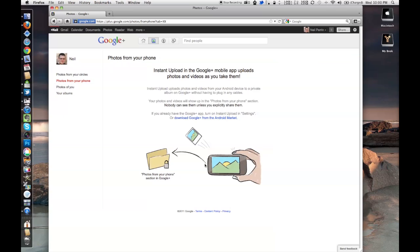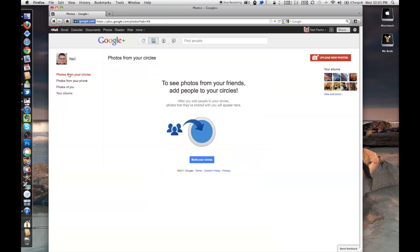Photos from your phone, so you can actually download the Google Plus app from the Android marketplace at this point in time, and you can upload and it'll automatically put them in there. And then photos from your circles.